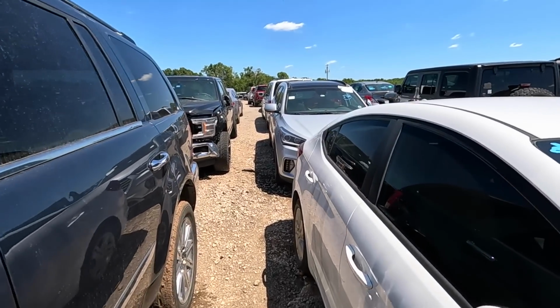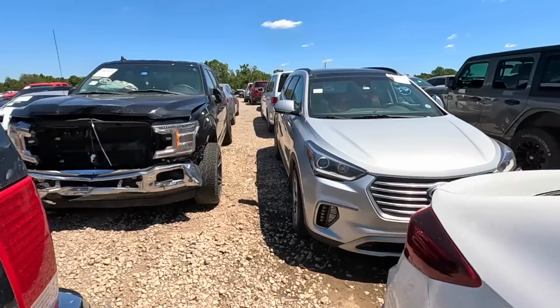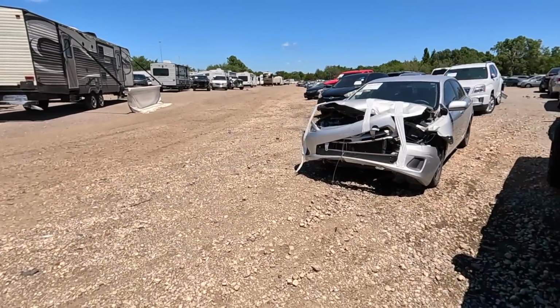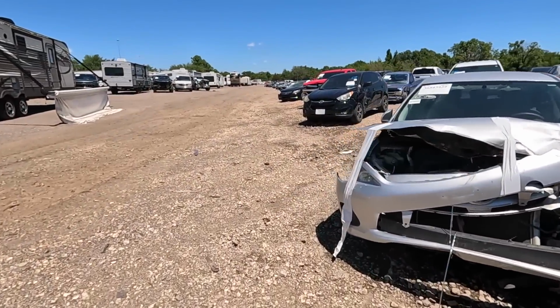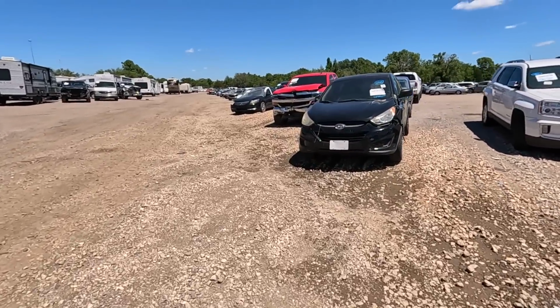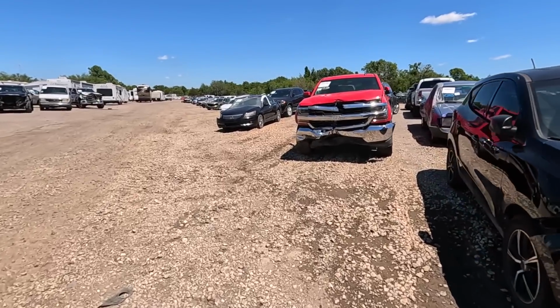I'm still on the hunt for a truck for myself and for Monkey Wrench Mike. So I'm going to be keeping my eyes open for something that might fit the bill for him and myself. So we'll just continue on and see what we find out here. We're already about halfway through the first row.